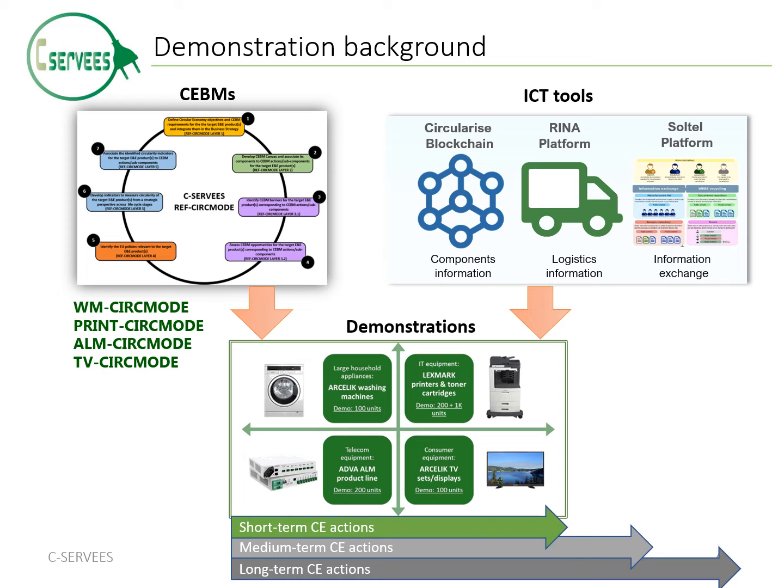The methodology applied consisted in the implementation of the validated circular economy actions in each product-specific circular economy business model, including the support of the 3 ICT tools integrating the ICT platform. For the demonstration purposes, only the short-term actions were selected to be implemented so that they do not fall outside the scope of the demo.